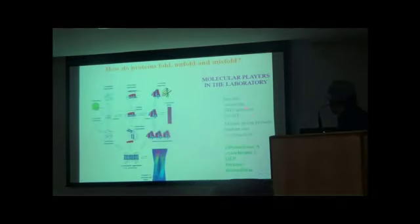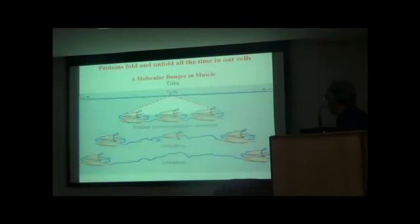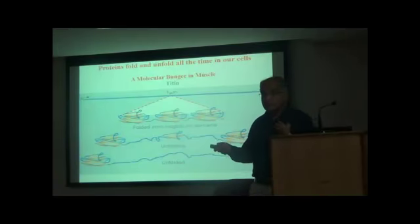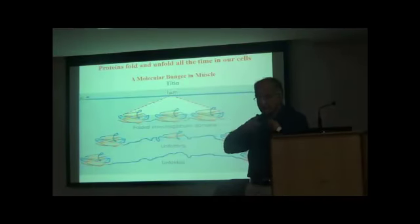So we work with many different proteins in my lab, and are trying to study how they fold, what is the mechanism of folding. One thing I should tell you is that protein folding is happening all the time in your cell. It's not only when proteins are synthesized that they fold. Even after being synthesized, they are unfolding, folding, unfolding, folding all the time.